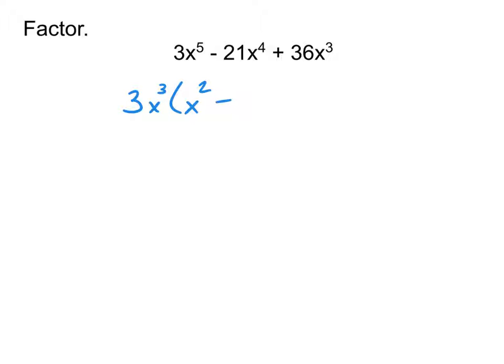All right, then the minus stays a minus. 21 divided by 3 is 7. X to the 4th divided by x cubed is x to the power of 1, but of course we don't have to write the 1 there, so just 7x. Then the plus stays a plus. 36 divided by 3 is 12, and then x cubed divided by x cubed is 1. Notice it's not 1x, it's not x to the 1. It's just 1, which means there's no x left in that, and 12 times 1 is just 12. There's no more x left behind on that last term.